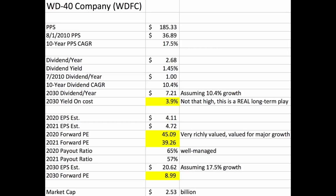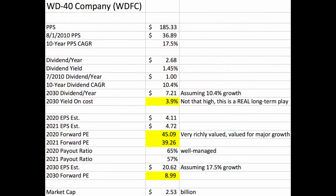Because the earnings over the last 10 years, when we look at the historical data, have grown 17.5% per year, the market is valuing this at a very rich PE. And you will see in a minute, I'll go into it, that this company's revenue grew right through the Great Recession. So this is a company that is very stable, and I think it's being priced as such. And so moving on, the payout ratio is well managed, 65% range this year, 57% next year.